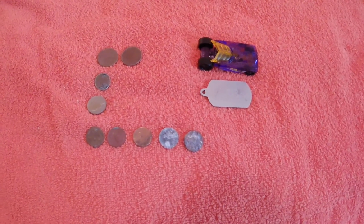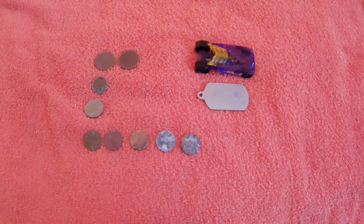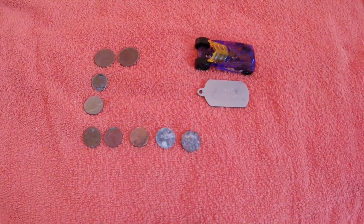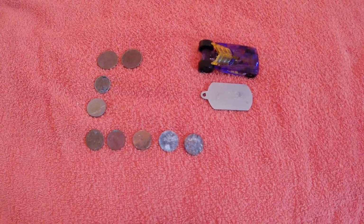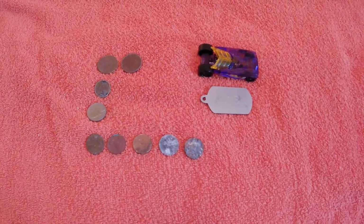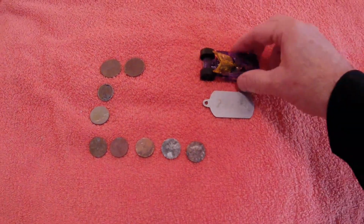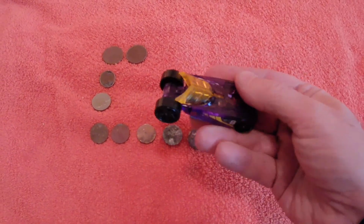This is the wrap up from the latest hunt. What looked like it was going to be very promising didn't really turn out to be. There was a nice trough in the wet sand, but it really didn't deliver that much. We got 2 quarters, 1 dime, a nickel, and 5 pennies for coins. A very nice car. It's in excellent shape.